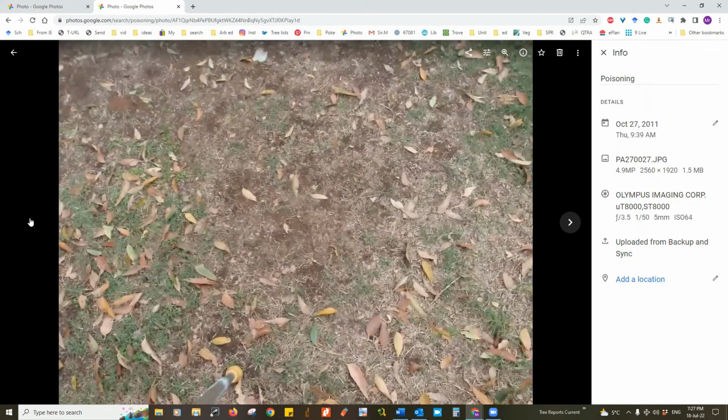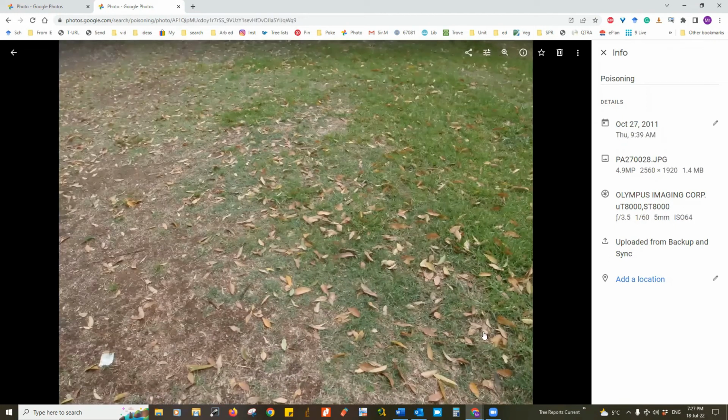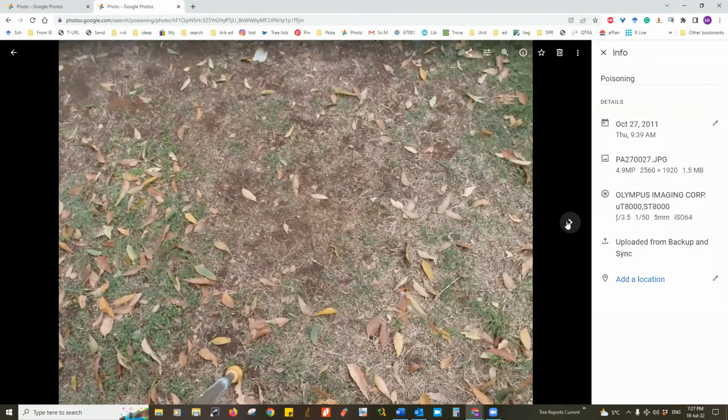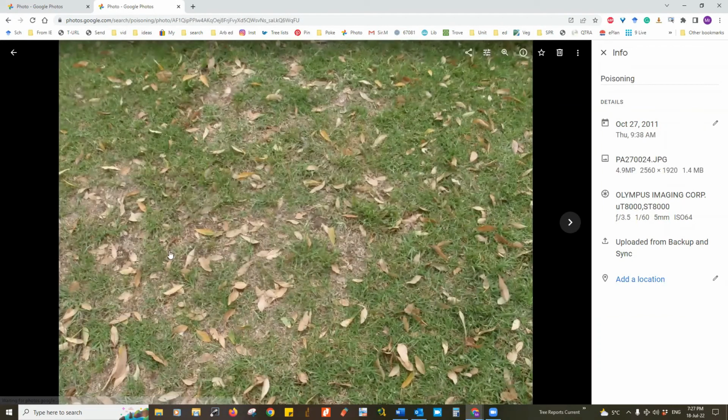But again, you can see those telltale signs, these big patches of dead brown areas in the lawn, should alert you to the fact that spraying has gone on. You can see those patches. So on really low levels of application of these hormonal based herbicides, so that's your auxins and your 2,4,5-Ds and 2,4,5-Ts, those sort of things.